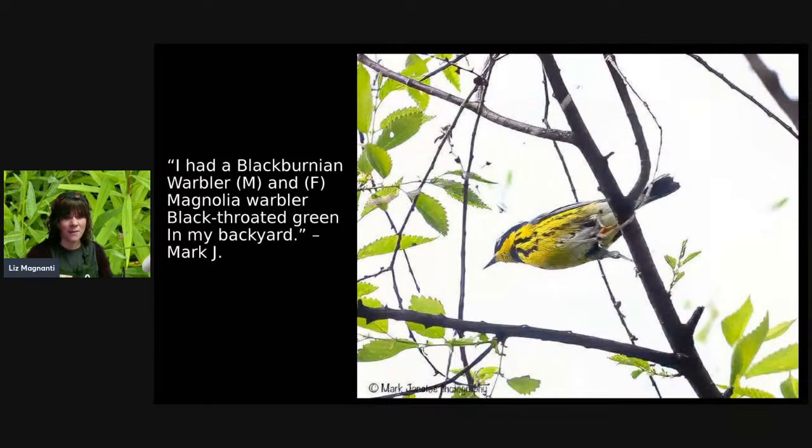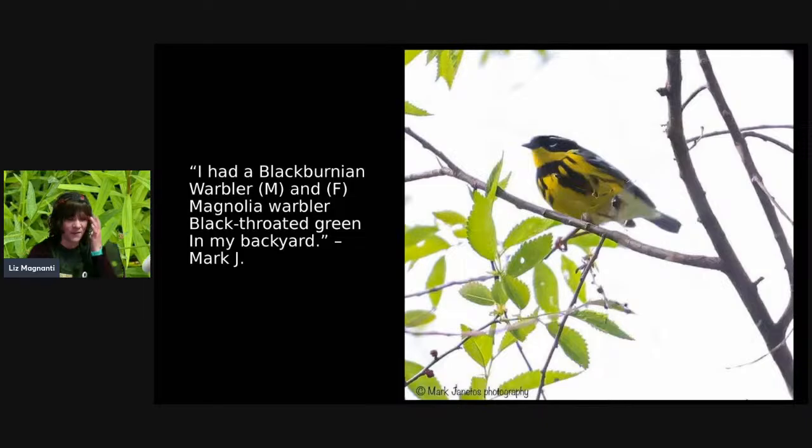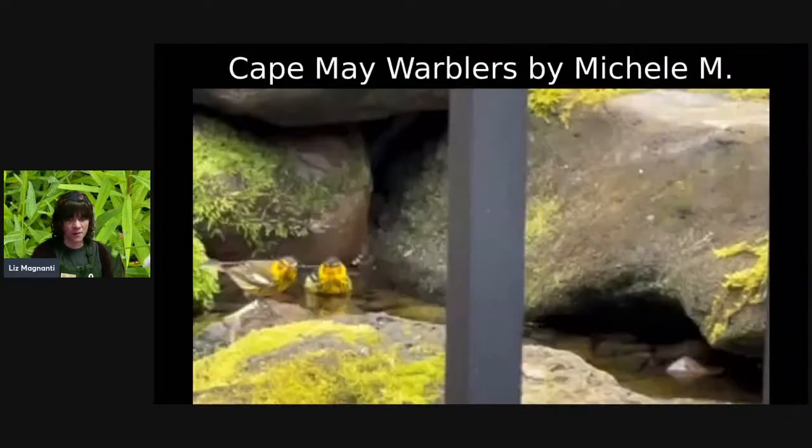And he also had magnolia warbler. And here's some photos of that magnolia warbler. And then a black-throated green as well. A lot of people have been reporting the magnolia warblers over the past couple days. And here's a picture of one right here. And they almost have what's called a black necklace. And that kind of goes down into streaking on their breasts. So this is the magnolia warbler.